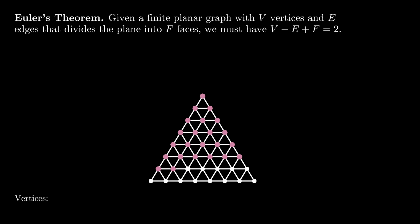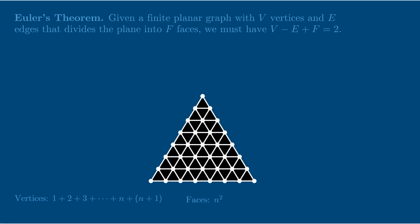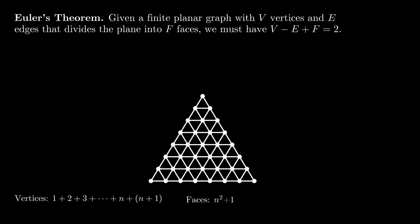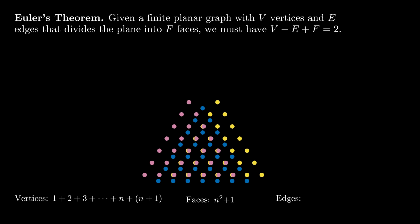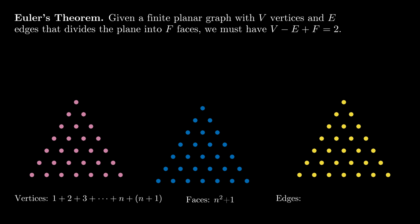We note that the vertices in this graph form a triangular array, and we assume that the number of such vertices is given by the sum of the first n plus 1 positive integers. If this is the case, then this diagram also encloses a total of n squared triangles. There is also a face outside the diagram, so there are a total of n squared plus 1 faces. Finally, we have 3 types of edges, and if we group those types together like this, we see that the edges form 3 different triangular arrays, each corresponding to the sum of the first n positive integers. Therefore, the number of edges is 3 times the sum of the first n positive integers.